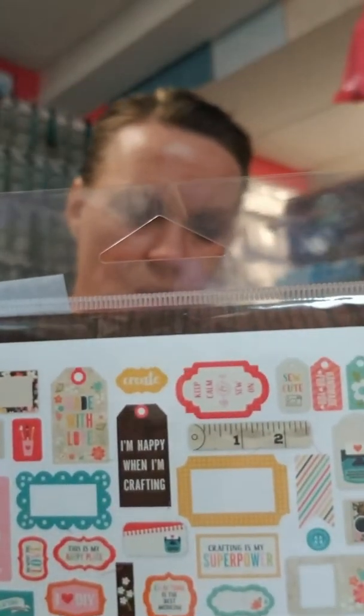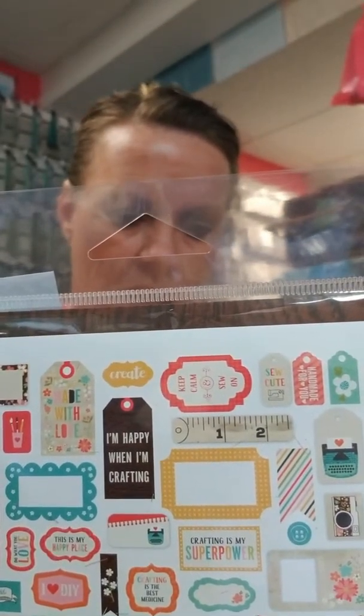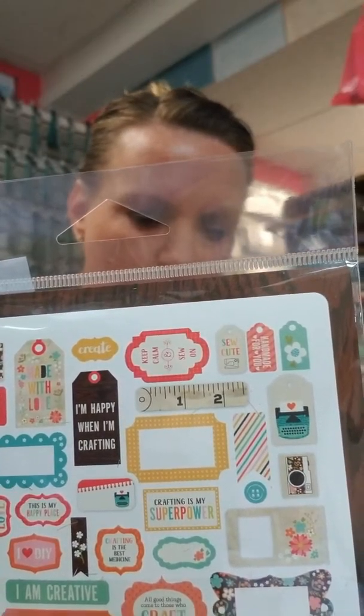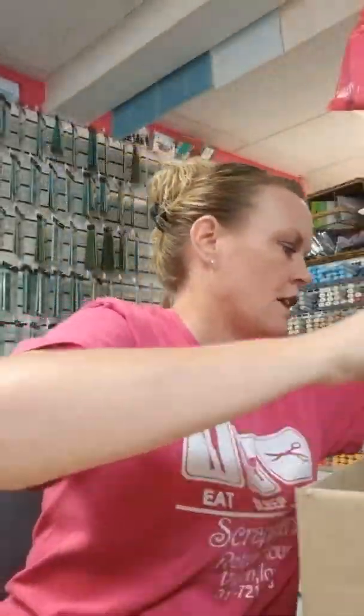So this is actually the frames and tags of it. And so you've got all those fun tags that say like made with love, crafting is my superpower, I am creative, drink your caffeine, we have projects to do. All good things come to those who craft. It's just a super fun line. Echo Park is like one of my faves. And obviously it's your guys's too.